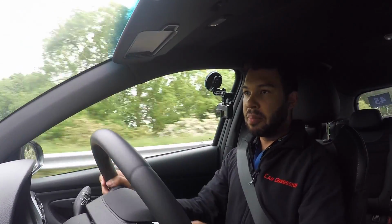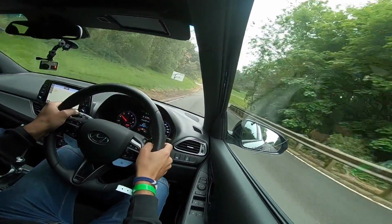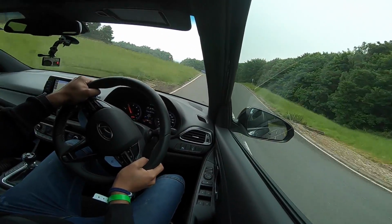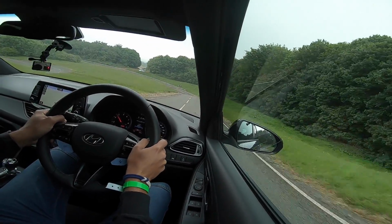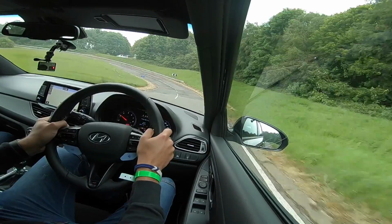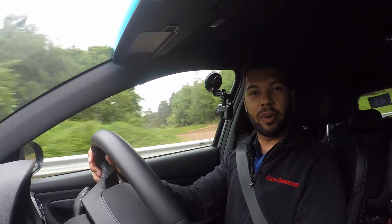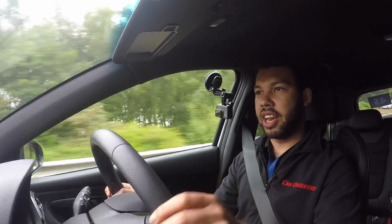It handles very flat, there's plenty of grip on offer. I haven't been able to get any understeer out of the car just yet. On the brakes, let's thread it through here. On the brakes, again the brakes are sharp, they really feel good. That pedal gives you a lot of feedback, which in a car like this you really do need.